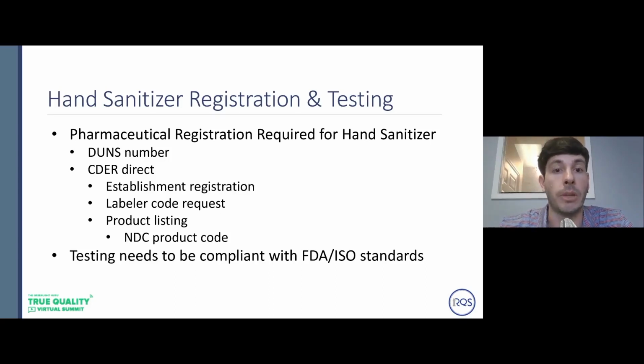So we've worked with a few of these companies to actually get them registered. And this is one of the ones that actually falls outside of the medical device scope that is typically covered by Rook and Greenlight. But this actually requires a pharmaceutical registration for hand sanitizer. So with this, you need to have your DUNS number, your CEDAR direct information for your establishment, your label code, product listing. You have to get all of these approved and then go through the process of formally registering your hand sanitizer manufacturing. And then at that point, you can distribute this hand sanitizer within the US.